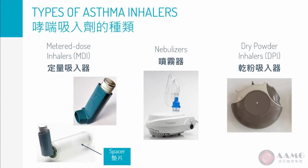This slide shows the three most common types of inhaler in the market now. Metered dose inhaler is a common one that we prescribe. It can be in the form of albuterol, a quick asthma reliever. It can also deliver a controller medication like inhaled steroid. When a patient activates the device by pushing it, the medication will be released from this mouthpiece, and the patient can inhale it into the lung.